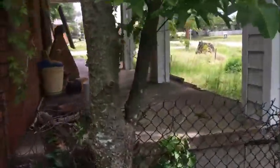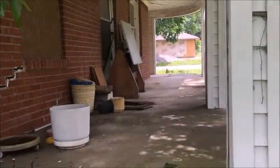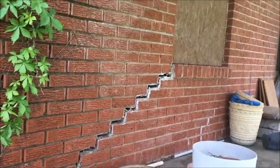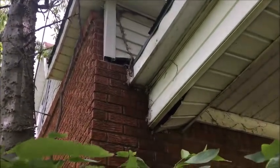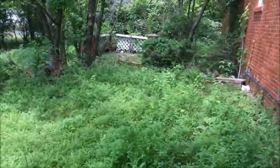Here's the other side of the porch. And you can see a big crack there. I don't know how much of an issue that is. I can kind of see up there where it's separated a little bit. Maybe the siding just wasn't done well. And I'll walk around here and see if I can get more.